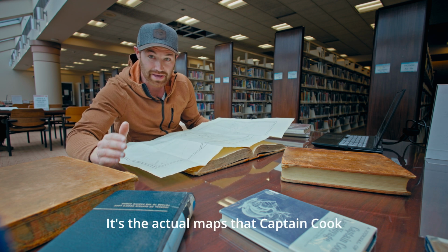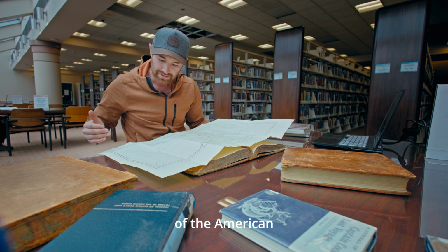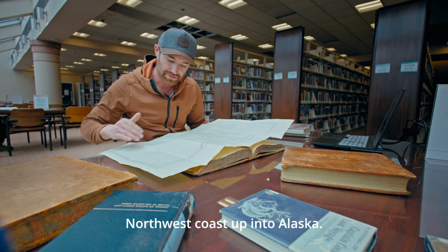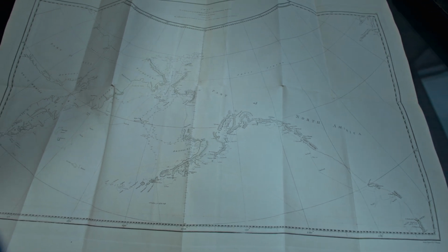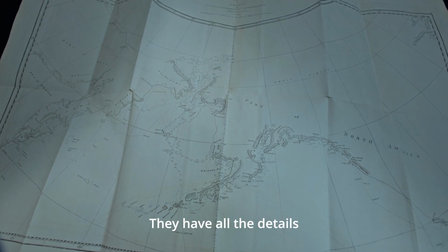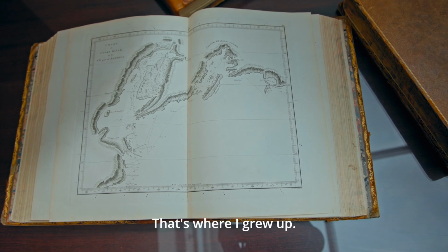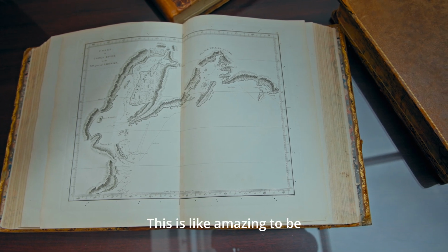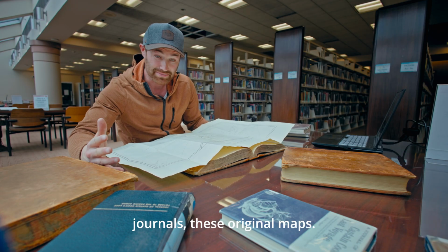It's the actual maps that Captain Cook and his crew created of the American Northwest coast up into Alaska, and it has the actual routes they took of the coastline and the islands that they saw. And they have all the details in South Central Alaska of the Kenai Peninsula and the Cook Inlet, and that's where I grew up. This is amazing to be able to see these original journals, these original maps.